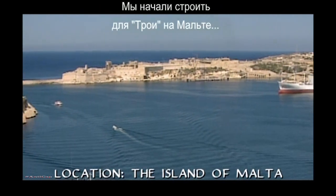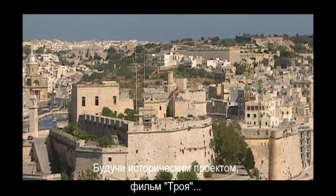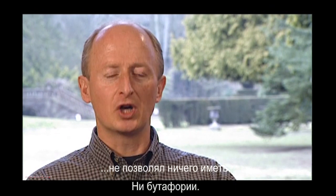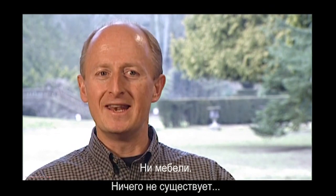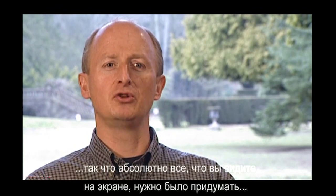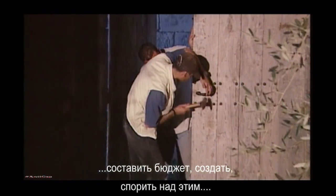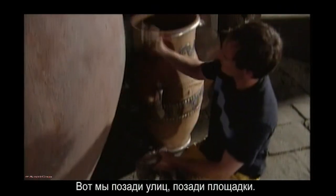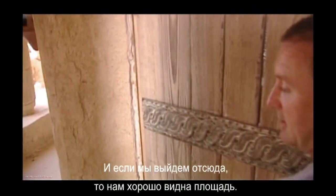We started the construction process for Troy in Malta, in the middle of the Mediterranean. With a film like Troy, being a historical project, you can't get props, you can't get furniture, nothing exists. So absolutely everything you see on the screen has to be designed, budgeted, created, argued over. So here we are behind the streets, behind the back lot. And if we go through here, we'll get a good view of the square.